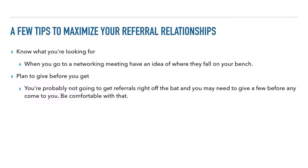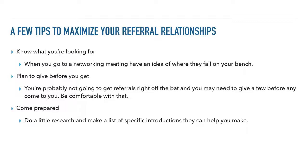Understand that you're probably going to have to make an introduction or two before you start getting them in return. Next thing, come prepared. Do a little bit of research on LinkedIn or Facebook or what have you. Find a couple people to whom they're connected and that might make good introductions for you, and ask them for them. Not only are you going to have a better chance of actually getting introductions, but it's going to give them a better idea of the referrals that you would like in the future as well.